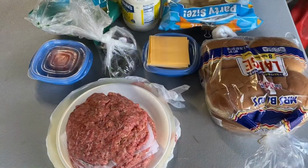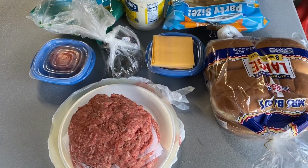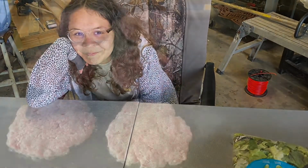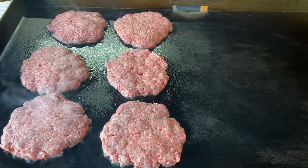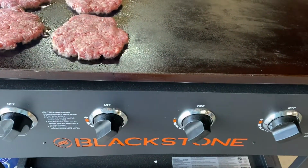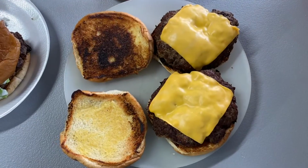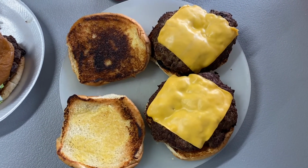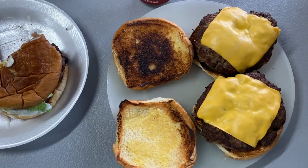We're outside this evening cooking burgers on the grill. Granddaughter's come to spend some time with us. Her mama went to the Houston rodeo, so she's here and we're fixing to enjoy some good homemade hamburgers. We made half pound burgers and we're cooking them on the Blackstone. Forgot to take the picture of the burgers on the grill, but here's what they look like and they are very delicious. I'm already working on eating.